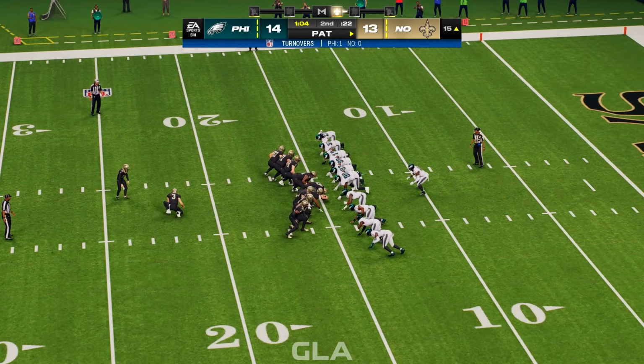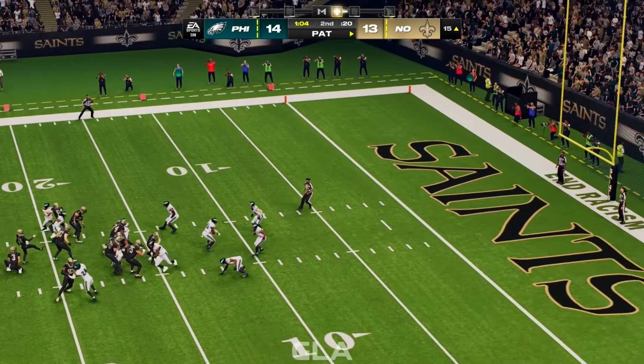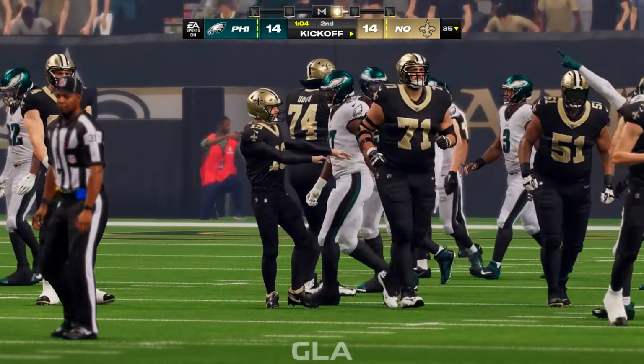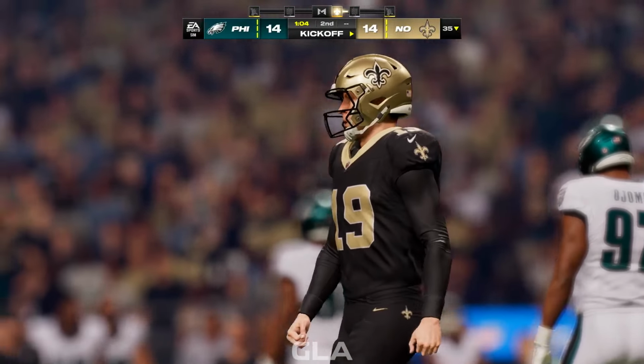How about the aggressiveness of the defense, though? They're not about to just fall on a fumble, are they? Scoop and score is their motto, and they just did it. The point after is good. And that is going to tie our game as we approach halftime.